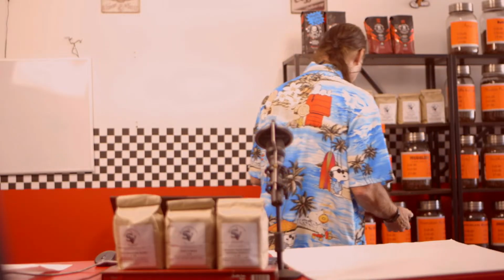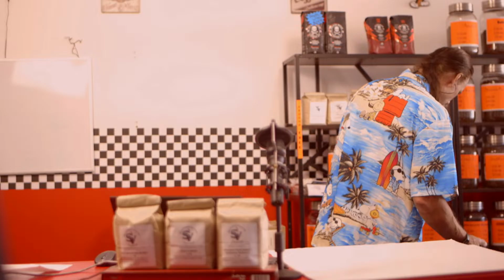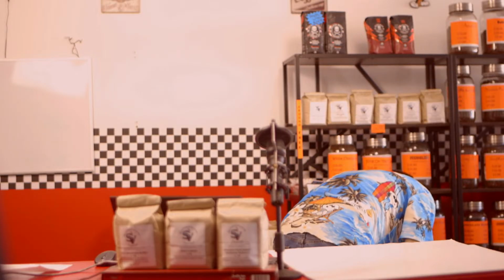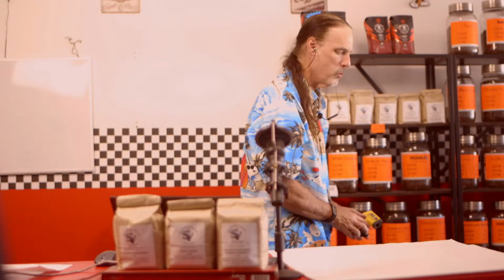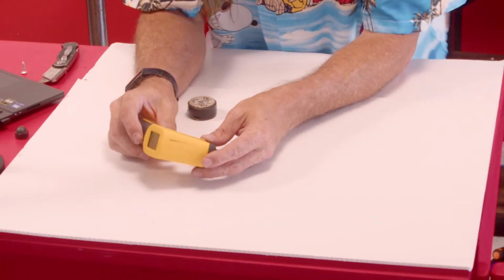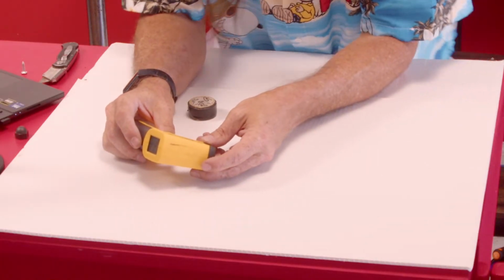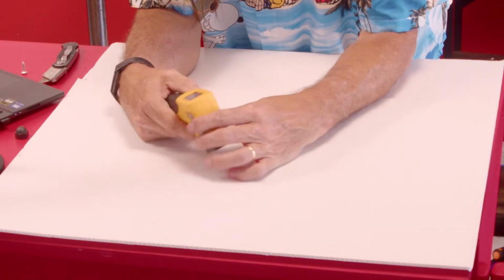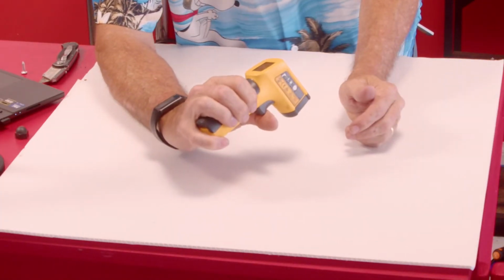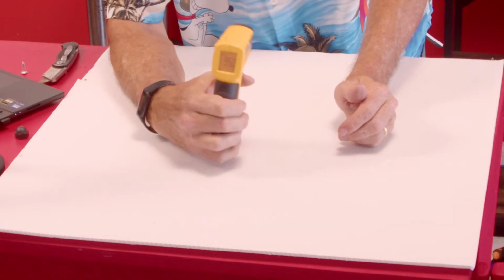I won't get into things like wrenches and pliers and that kind of stuff. Those are all kind of known. I will talk a little bit about this handy dandy device here. This is an infrared thermometer. It's pretty easy. You basically just point it at something and pull the trigger, and it tells you the temperature.